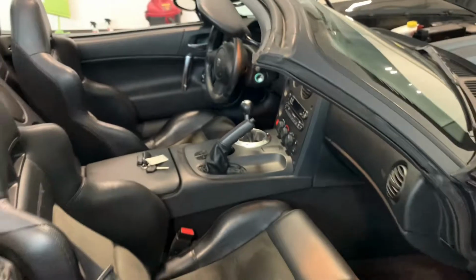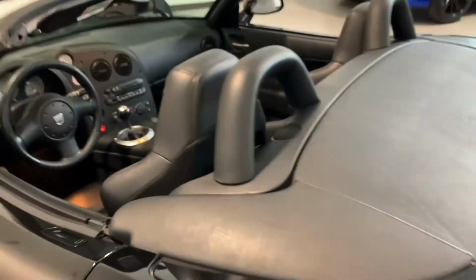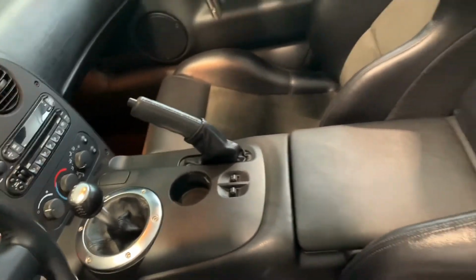Because my goal with this car, being that it was such a low mileage car, is to present it as ready to go, as perfect as I could get it. So I took it down to the Dodge dealer and had them go through it.